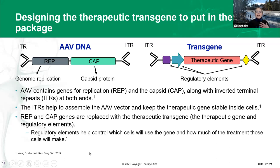And so the AAVs contain a code for replication, and then the capsid. And then they also have, as I just said, the ITRs at both ends. And the ITRs help assemble the AAV vector and keep the therapeutic gene stable once it gets inside the cells. The rep and the cap genes are replaced with the therapeutic transgene. So what we do is we take the rep and the cap out and we put the therapeutic transgene in.